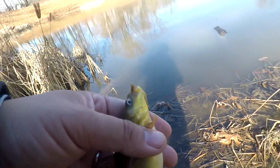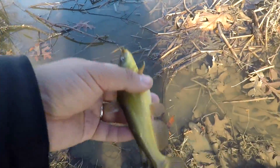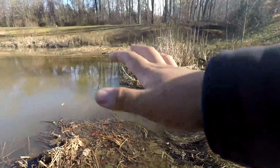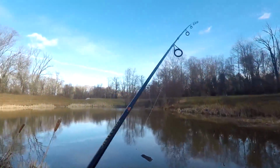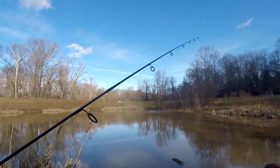Okay. One step at a time, Leo. One step at a time. Let's release this little fellow over here. I'm gonna put bigger hooks on so I don't gut hook them. And I'm finally gonna put the carp rod in the water. Alrighty, now we should be fine.